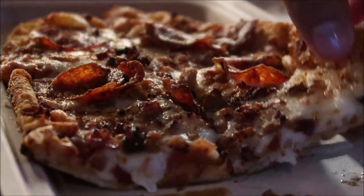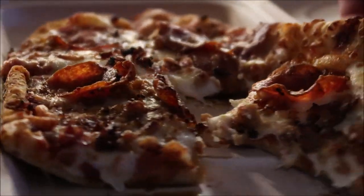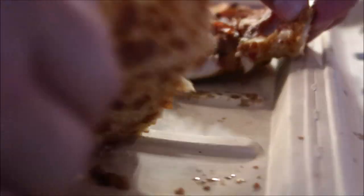Actually really, really good. The only thing is it's not very saucy. So what I actually did is I went up and I got a side of pizza sauce and they gave it to me and I just put it on top and now I can't complain. It's a great flatbread. This is really good.